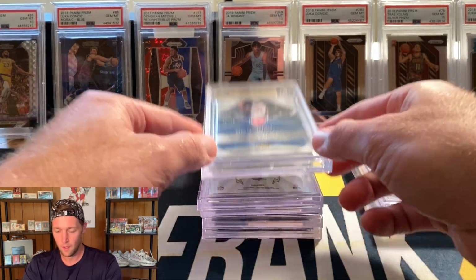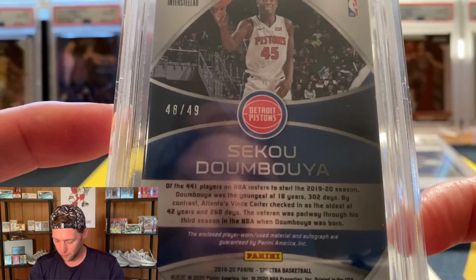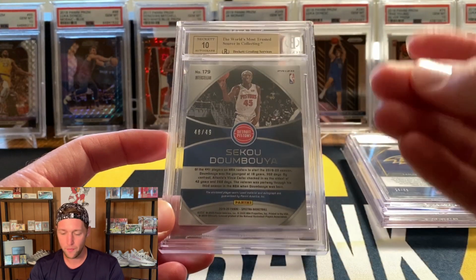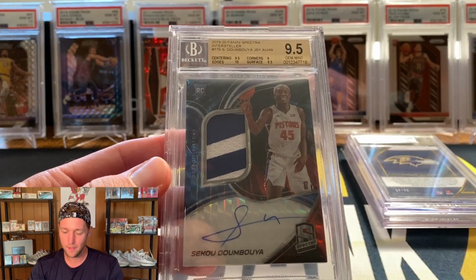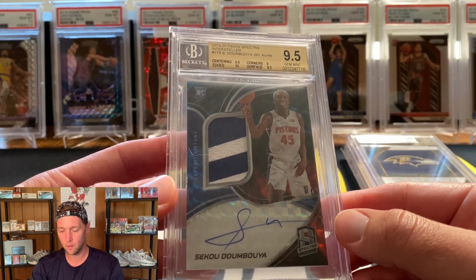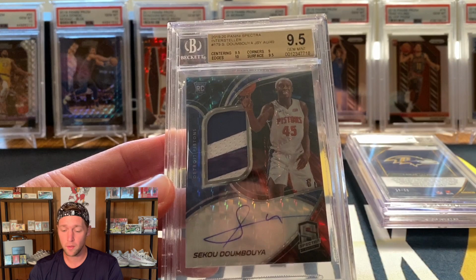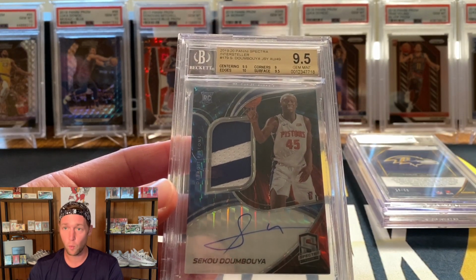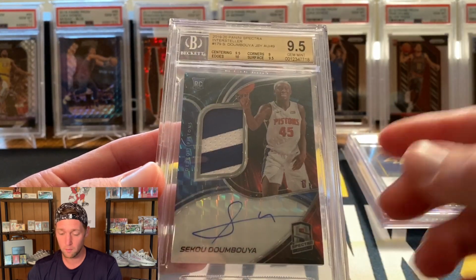And then checking in at number 7, you guys probably already know what that one is, numbered to 49. This is my favorite RPA from this year, and that is going to be out of Spectra, and it is the Interstellar Parallel. So the first off the line parallels, which are numbered to 39, I do think those look really nice as well. They have that wave, but I really, really like the Interstellar numbered to 49.